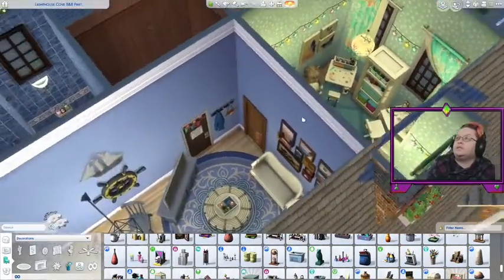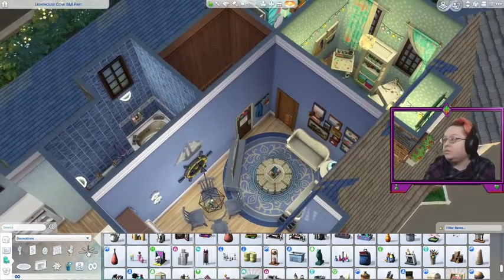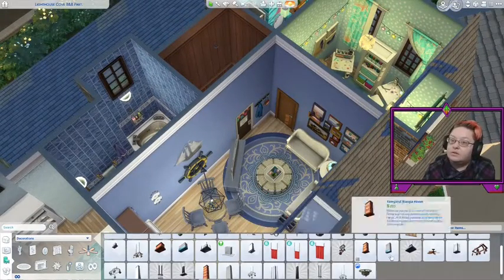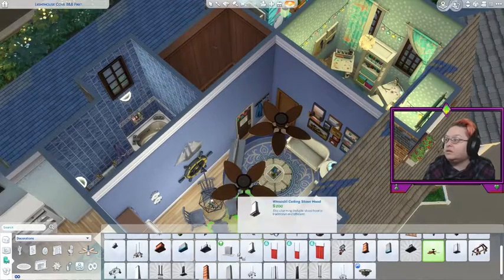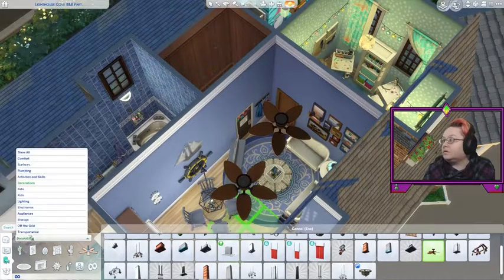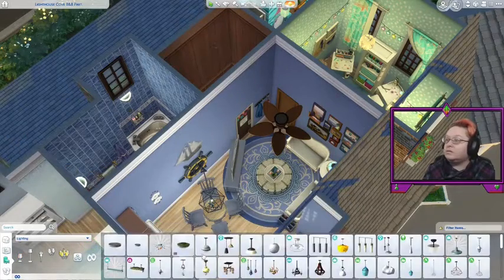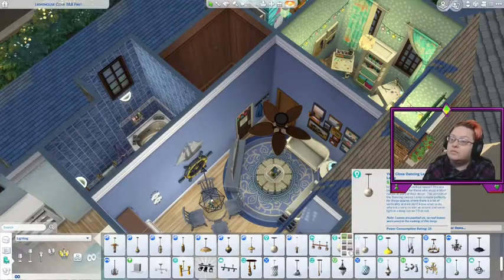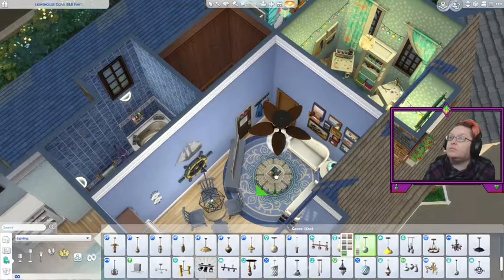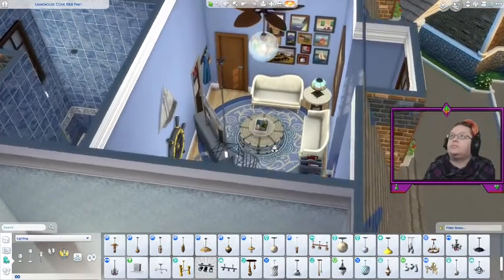What do you think, miss? I do want to put maybe a ceiling fan. Where's the light that works with that? I love that lamp.